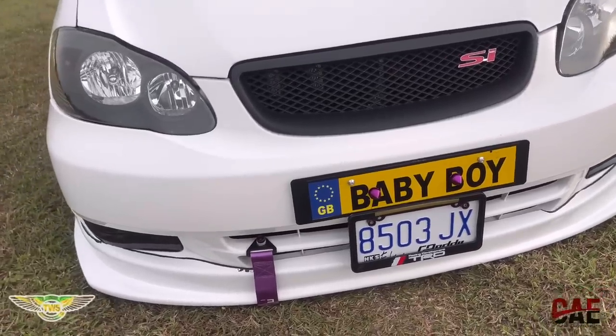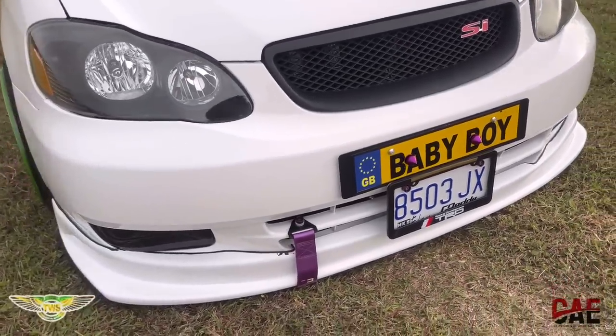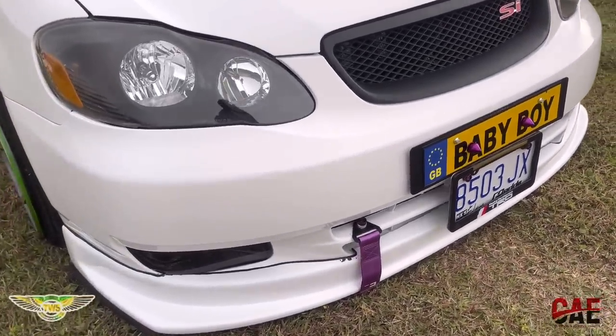So you're saying that the front lip on this car is not an Altis original front lip? No, it comes from a Silvia. It's a Silvia and a little bit of, what you call it now, fiberglass. Okay, interesting. Yeah, man. In terms of the back of the car, what did you add to it?